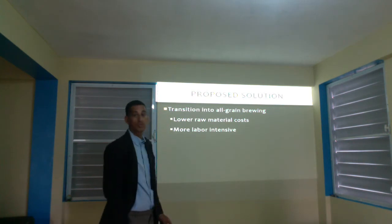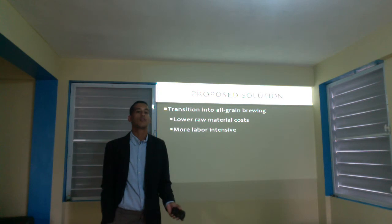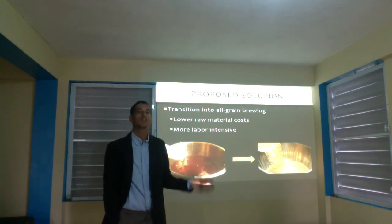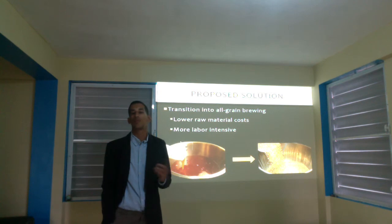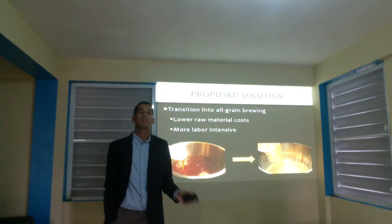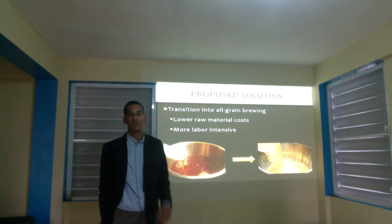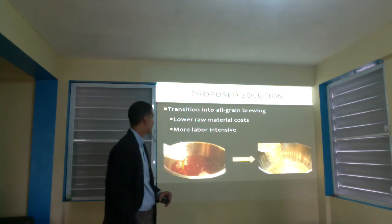The proposed solution was the conversion of the brewing process from extract to all grain. This conversion had the advantages of providing lower cost of materials, but it required an initial capital investment for equipment, besides being more labor and time intensive.